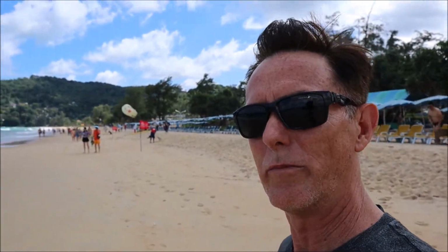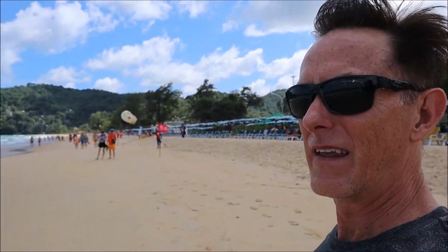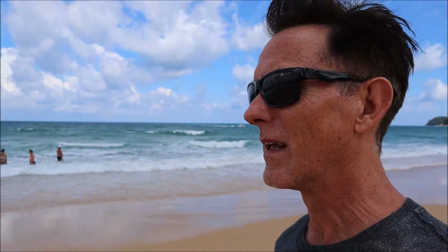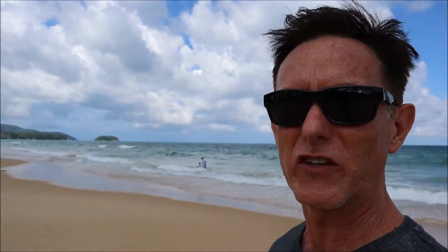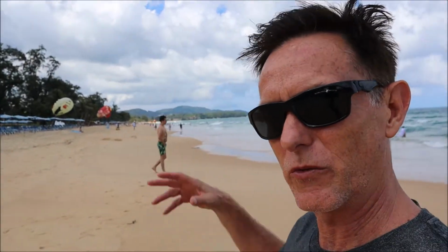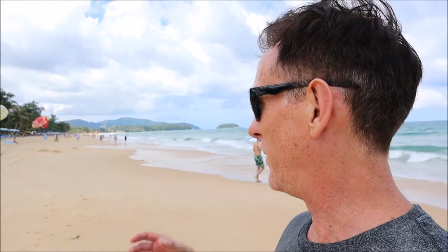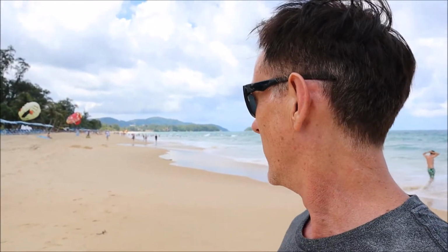So this is Karon Beach. This is the beach I stayed at last time I was here in Phuket in 2016. And that's how I learned that I really like Kata Beach, because there was only one beach south of here. It's earlier, like 10 o'clock in the morning, so it'll get more crowded later, but this beach is one of the longest beaches on Phuket.